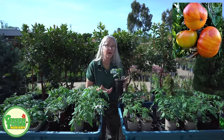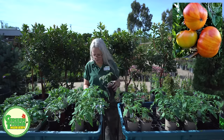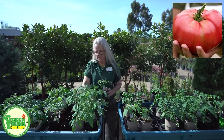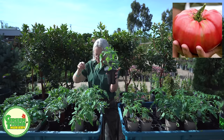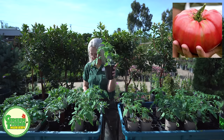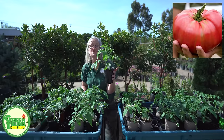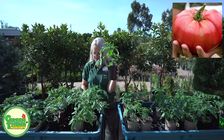Say you wanted to put something in at the Orange County Fair, you know, that might be an option for you. But the pineapple is very sweet. We have Mortgage Lifter. This is an oldie. It's disease resistant. This one is an improved Radiator Charlie, and this came from West Virginia. So it was developed then.